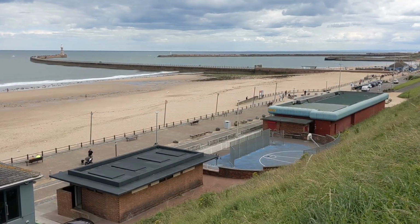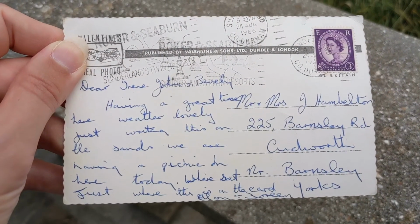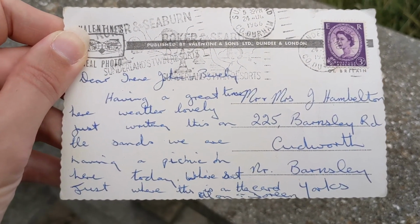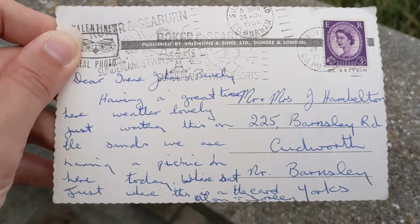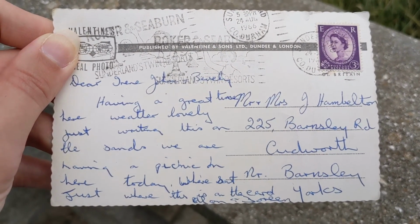24th of August 1966. Dear Irene, John and Beverly, having a great time here, weather lovely. Just writing this on the sands, we're having a picnic in here today. We're sat where this is on the card, Alan and Doreen.